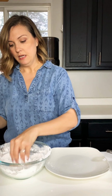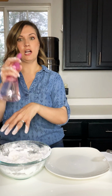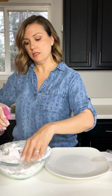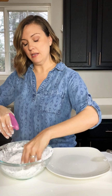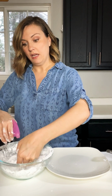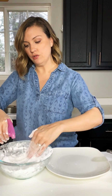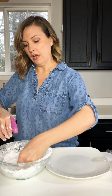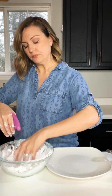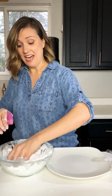All right, so you've got that kind of in there. And so this is where you're going to start creating the texture. With a water bottle, you're going to spritz and move around till it starts to become sticky or forming a ball, like a Play-Doh kind of texture. Not too sticky, because as it sits, it's going to solidify. And you want to do it with a spray bottle because you really just want a little bit at a time.